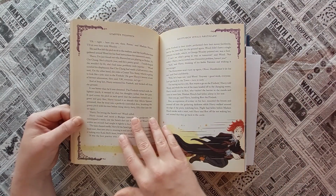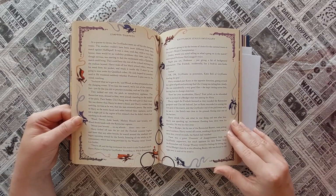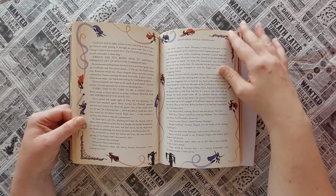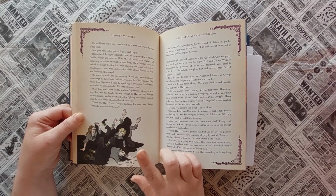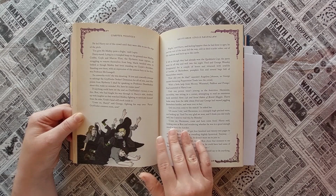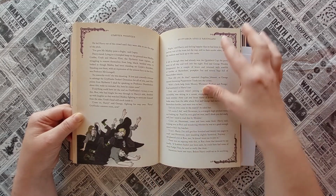Madam Hooch. The Quidditch match. This is such a funny scene. I like it so much. So during the Quidditch match, Harry spots some Dementors and he's using the Patronus charm. But in the end, it turned out no Dementors. It was Draco and his gang.